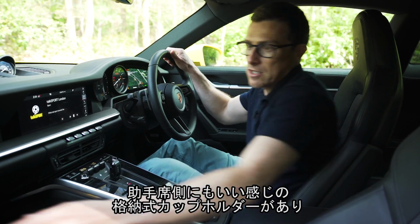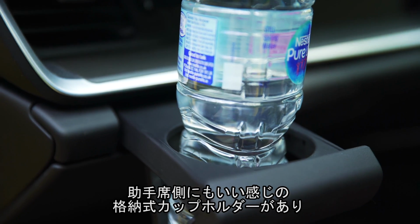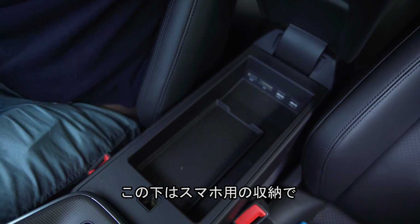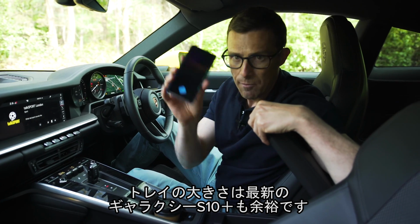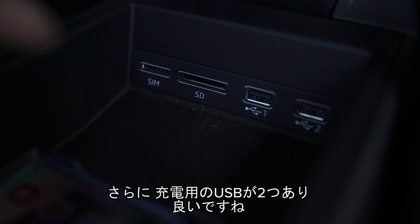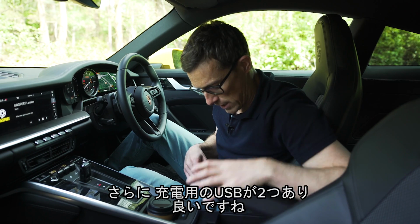But what about your passenger? Well, I'm going to like this feature. There, it pops out of the dash and they have their cup holder there. The glove box is also decent size. In fact, it will fit the big bottle. And under here, you do have space for your mobile phone. The tray is big enough, even for the latest mobile phone, such as my Galaxy S10 Plus. Look, loads of room. You can probably get wireless charging as well as an upgrade. If you haven't got that though, look, you have 2 USB inputs there for charging your phone, which is great.